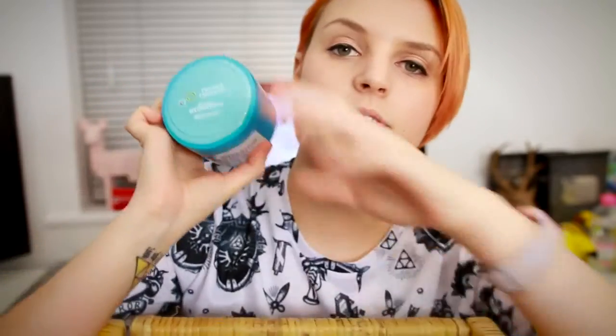Now, speaking of being sad to bunnies, I was given this. My dad got it for me from Boots one time. Didn't choose to pick this up, but I did use it because, you know, it's there now. It's done. You funded it. This is the Herbal Essences Hello Hydration Deep Nourishing Intensive Mask.